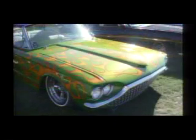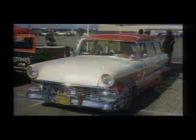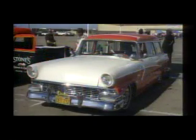The flames, the candy paint jobs. I'll tell you what, there were more candy apple and custom flake paint jobs there than I've ever seen before. It was like the old days of the indoor car shows. Just amazing bodywork, paint jobs, and then you had the mild customs. This one, they just removed some of the trim, lowered it down, some nice wheels.